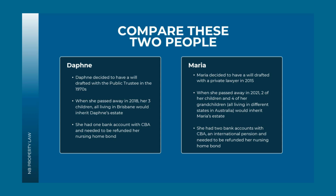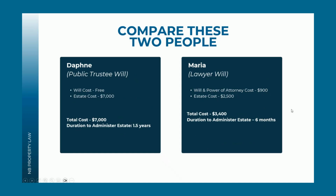She had 2 bank accounts with CBA and also an international pension that needed to be refunded along with her nursing home bond. So in the situation with Daphne, although the cost up front for the Public Trustee drafting the will was actually free, in the overall scheme of things, the estate administration, which had to be done by the public trustee as the executors, ended up costing her $7,000, and the duration to administer the estate was 1.5 years.